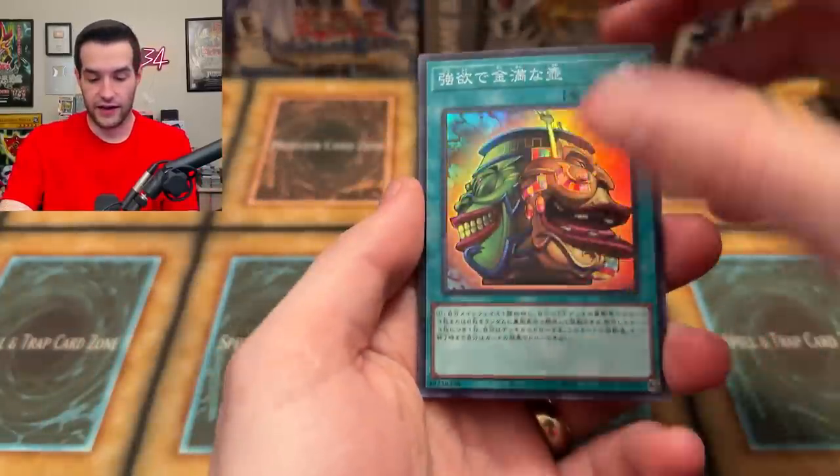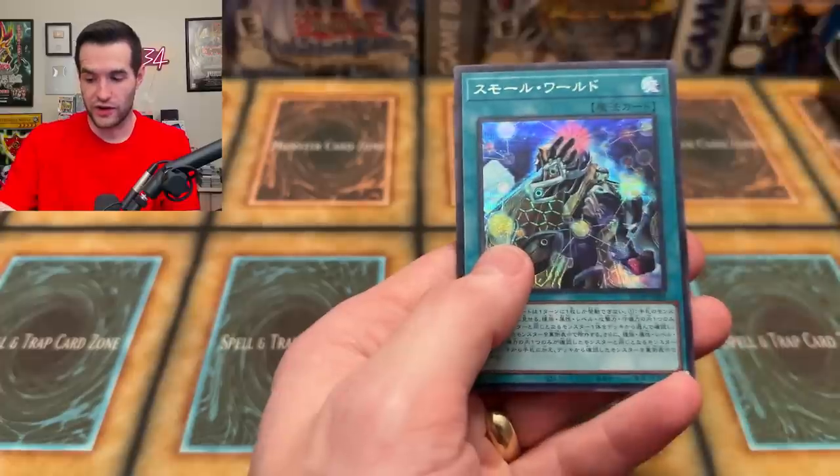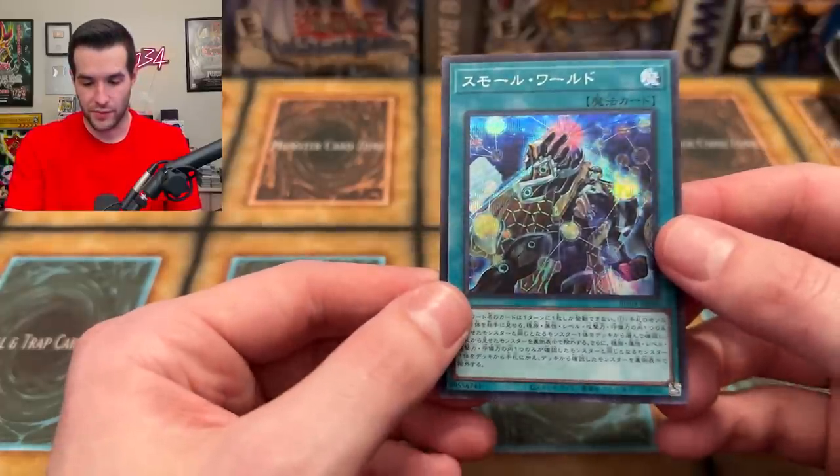And the last pack of the first box. Wow, this is nice. Okay, a Pot of Extravagance. Okay, we got the Dogmatica Ecclesia, Ash Blossom, Ultra Rare. Now that would be cool in like an ulti or 25th. That'd be amazing. And then, what's that guy called? It's like Small World. There we go.